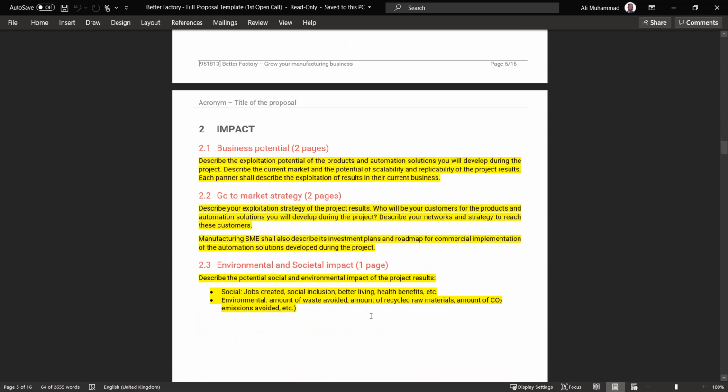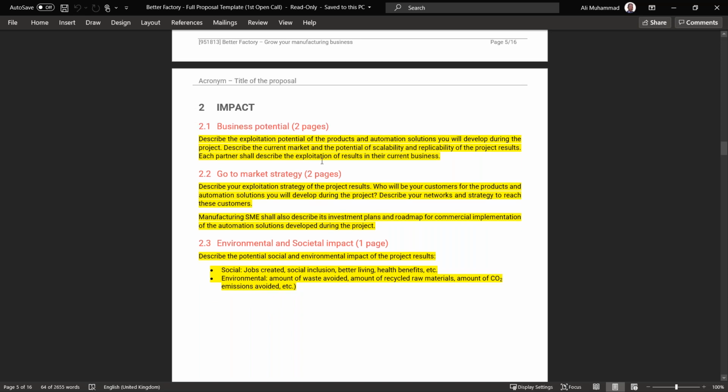What are the possibilities? The second criterion on which your proposal will be evaluated is the impact. What we really want to know is what the business potential is. So how the new product and the new automation should bring the cost down for the production and allow you to be more productive. At the same time, it means that you should be able to access more markets. And also if your product is improving, your product is changing, so you should have some market for that. So you describe what the business potential is for this.